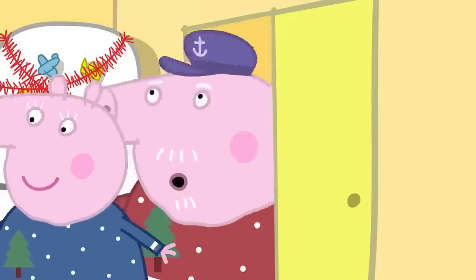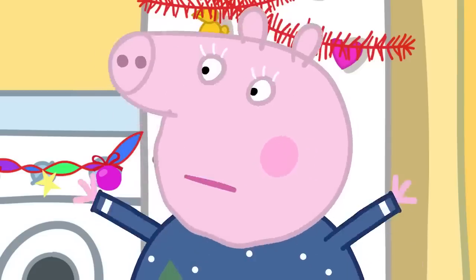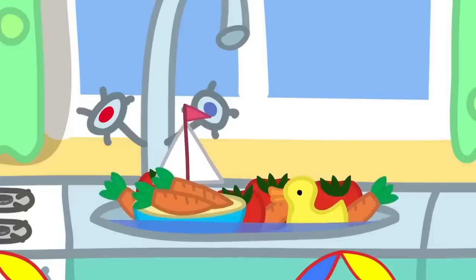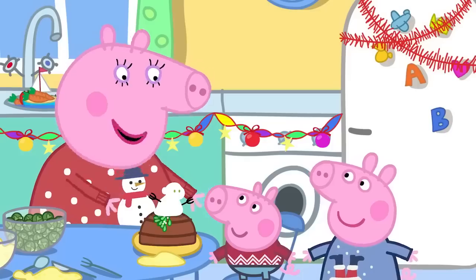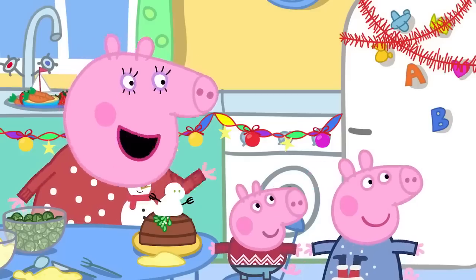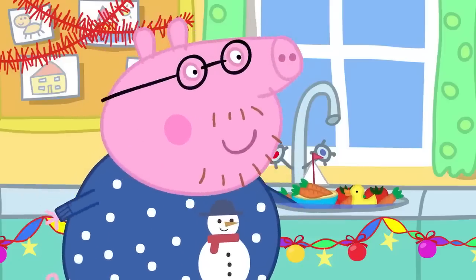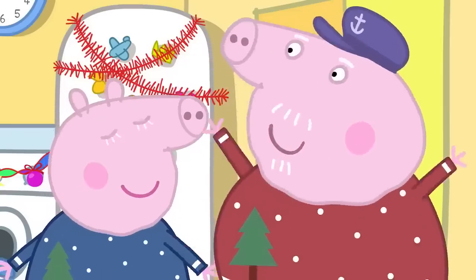Granny and Grandpa Pig are arriving for Christmas lunch. Happy Christmas! Oh! Oh, my. Peppa and George's Christmas lunch looks messier than Grandma Pig expected. Peppa and George have been helping us make the Christmas lunch. It's not how we'd normally do it. No, but it's much more fun.